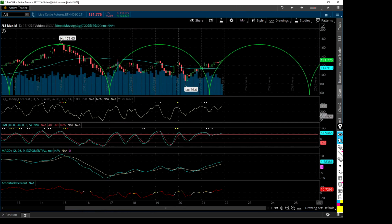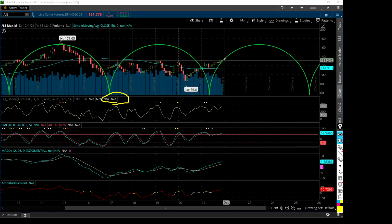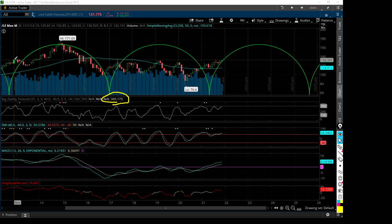Though, what are you at here? We're at 338 for the Big Daddy. I'm just looking at this number, guys and gals, right here. Really important number to watch, this indicator. So today we're at 338 for this month. Let me look at some of the biggest months. 375 is like, here was 353. Back here got as high as 421, which is kind of rare to get that high. 373.